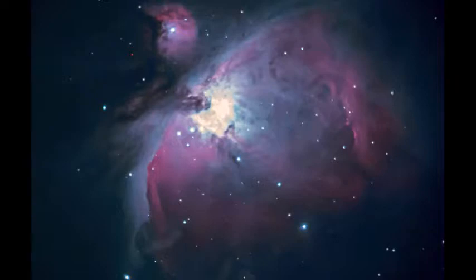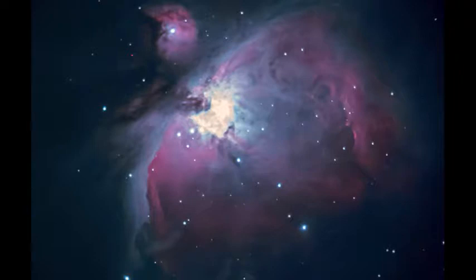This is just reflected starlight, because the Orion Nebula is known as an emission nebula, doing the hydrogen alpha thing that we talked about before, but it's also a reflection nebula, where dust grains in the nebula actually reflect the bright, hot starlight back to our eyes. So it's a real combination thing going on here, emission and reflection.